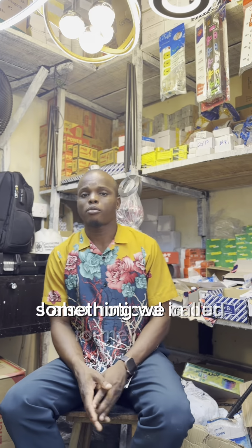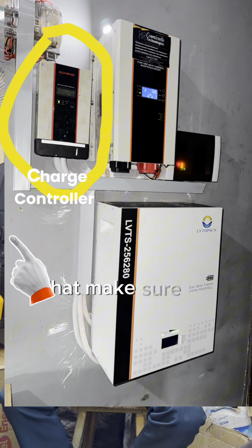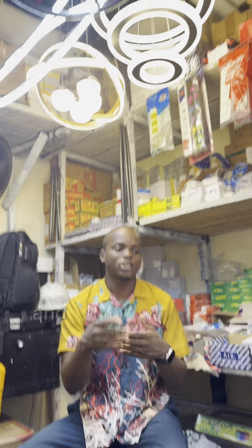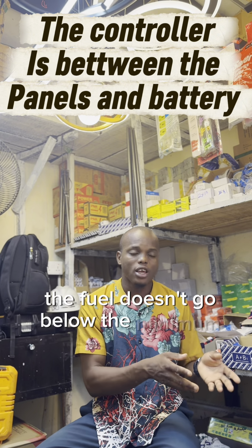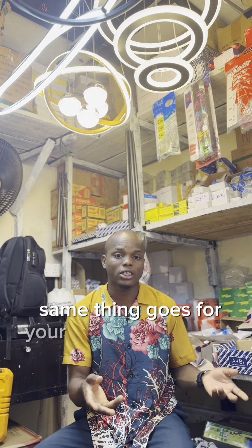Alright, I also noticed in our former video we didn't talk about something we call a charge controller. A charge controller is just like a fuel attendant in your filling station that makes sure that the fuel you are trying to fill into your generator doesn't get overfed, right? And also that your fuel tank has fuel. The fuel doesn't go below the minimum amount, and it doesn't go above the maximum amount.